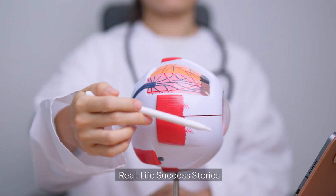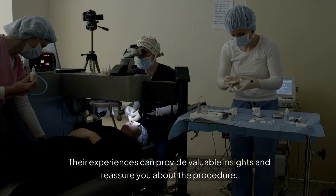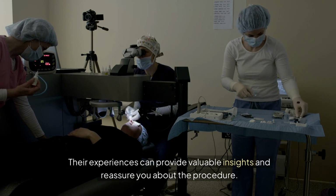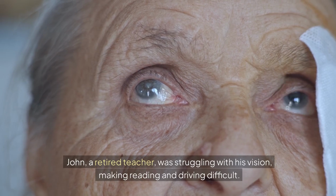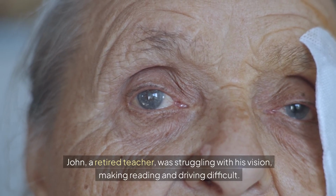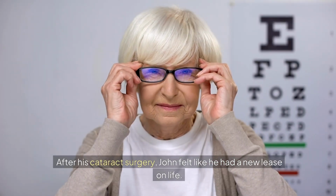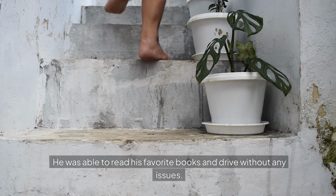Real-life success stories. Opening another loop, let's hear from individuals who have undergone cataract surgery and successfully regained their vision. Their experiences can provide valuable insights and reassure you about the procedure. John's story. John, a retired teacher, was struggling with his vision, making reading and driving difficult. After his cataract surgery, John felt like he had a new lease on life. He was able to read his favorite books and drive without any issues.